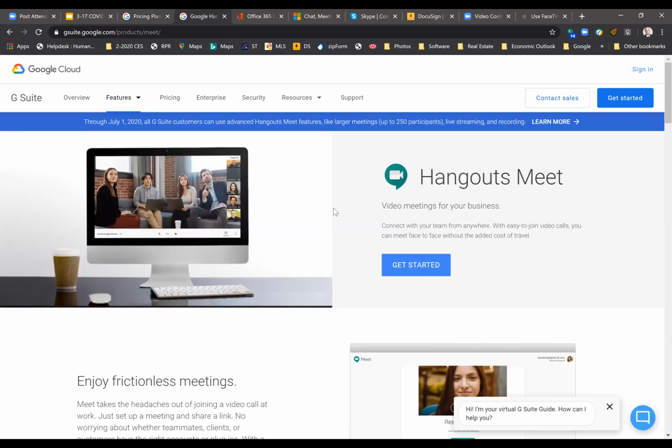Now, their meeting platform is called Hangouts Meet. Now, there are two versions of it. There's kind of the public version, which is just Google Hangouts, but the business version is called Hangouts Meet. And the business version gives you all of the ability to run a meeting face to face with multiple people. You can connect them from multiple areas, bring them all together.